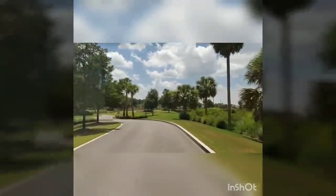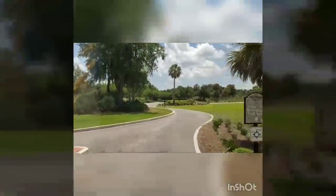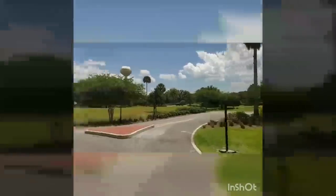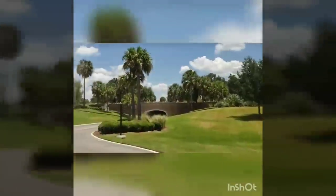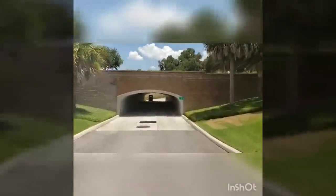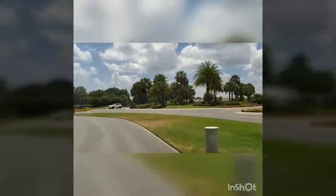Now this is one of the few roundabouts for golf carts here in the Villages. Most of the roundabouts are for automobiles. This one's quite pretty. Exit the traffic circle. Now we're going through one of the many tunnels, Tunnel B25. This goes under the road 44A. It's amazing the amount of work that goes into these tunnels and the retaining walls. This comes up to a beautiful area with large live oak trees and all that Spanish moss.